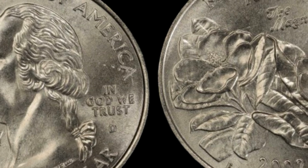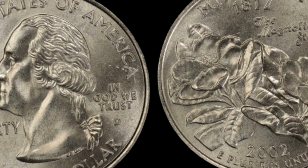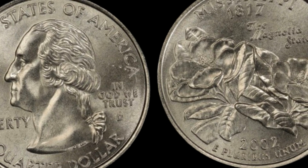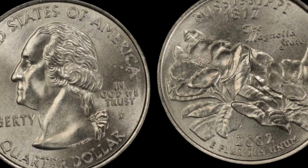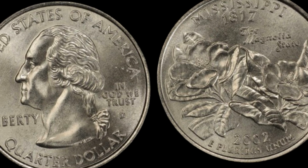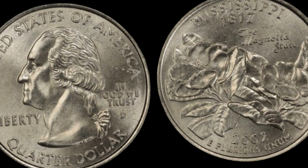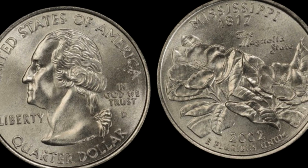First, rarity. There are very few of these coins known to exist. Second, the condition of the coin. Error coins that are in better shape fetch much higher prices. Third, the historical significance. This coin links modern minting technology with early American coinage, a fascinating bridge between eras. And finally, demand. As more collectors are willing to pay top dollar for these rare pieces, the prices just keep climbing.